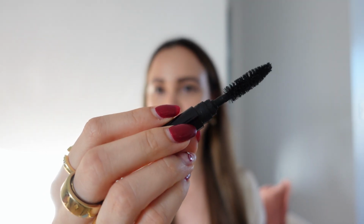Now for eye makeup, I currently only have these in minis, but the Dior Show Maximizer 3D and the Dior Show Mascara are actually really nice. I do like to pair them together. I also have the Dior Show Iconic Over Curl Mascara. So the brush in this one is a little bit curlier, as the name suggests, whereas the Dior Show just has a straight brush. But quite frankly, I am a fan of all three of these. I have purchased them in full size many times before.